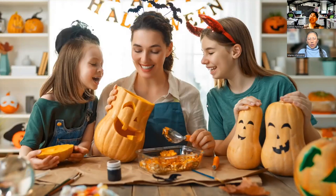Of course, we can see two, how do you say, paintbrushes. In English we say paintbrushes, because they are painting the pumpkins. In the background, you can see that there are two shelves with more pumpkins. This is a great picture, and that's it.